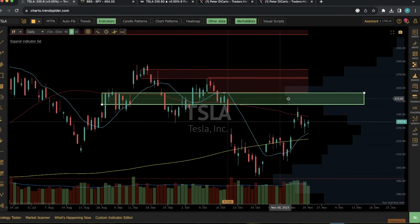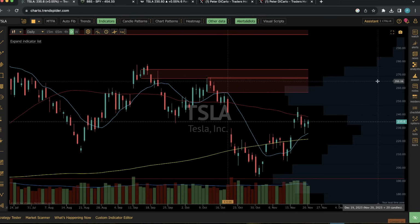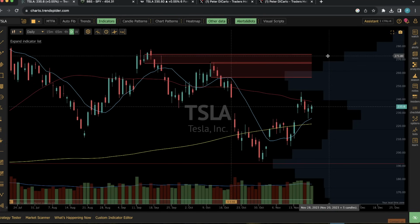The volume profile is this horizontal blue bar on the right side of your screen. What this is going to show is not just how many shares were traded for the day, but at what levels. And these levels, these areas, tend to be very big supports and very big resistances.